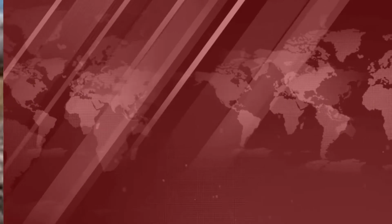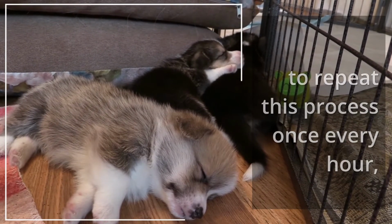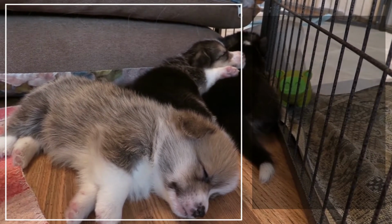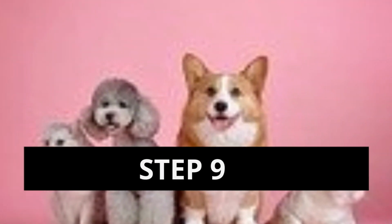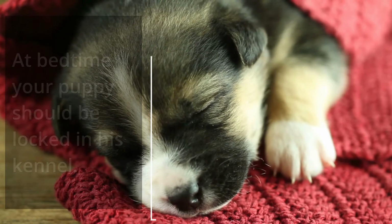Step 8. Throughout the day you will need to repeat this process once every hour, even when your puppy has not eaten. Each time your puppy has a successful potty venture, praise him and allow him to have some supervised playtime. Step 9. At bedtime your puppy should be locked in his kennel.